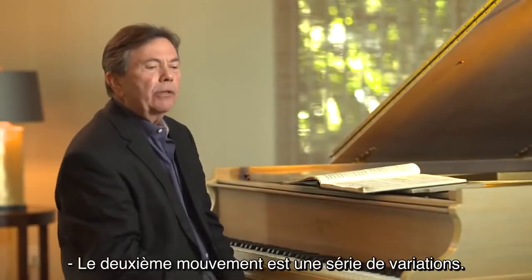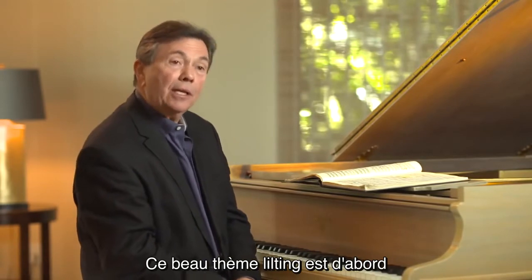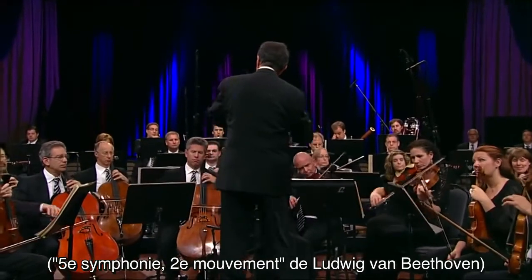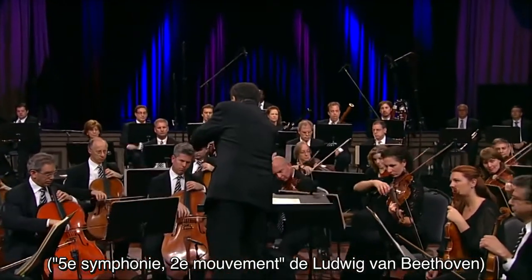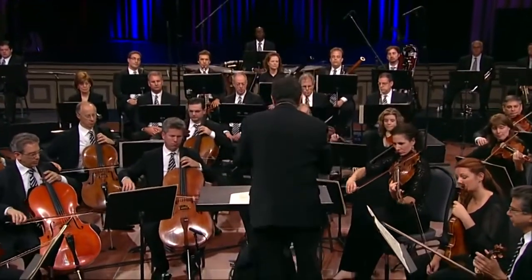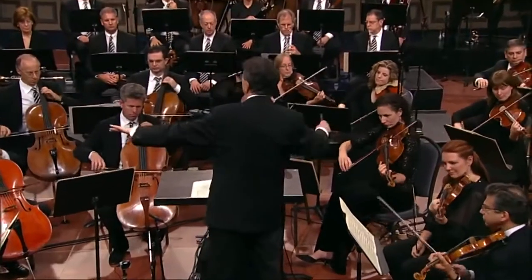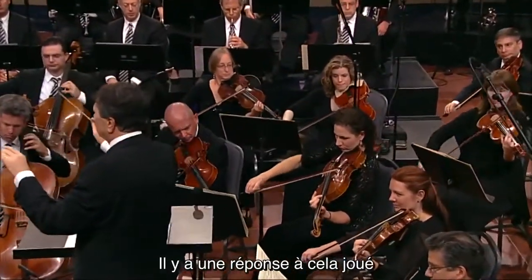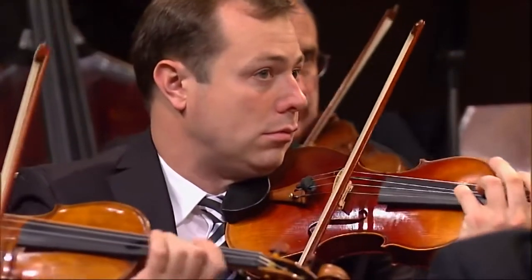The second movement is a series of variations. This beautiful lilting theme is first played by the violas and the cellos. There's an answer to that played by the violins and the woodwinds.